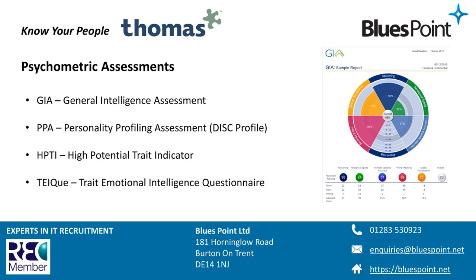The third one is HPTI. This one is used a bit less, but it's very useful when it is used. It helps identify individuals with the potential to go to the top in your organization. If you have someone you would like to recommend for promotion, this report will give you the evidence to back that up if you're talking to the board, for example.